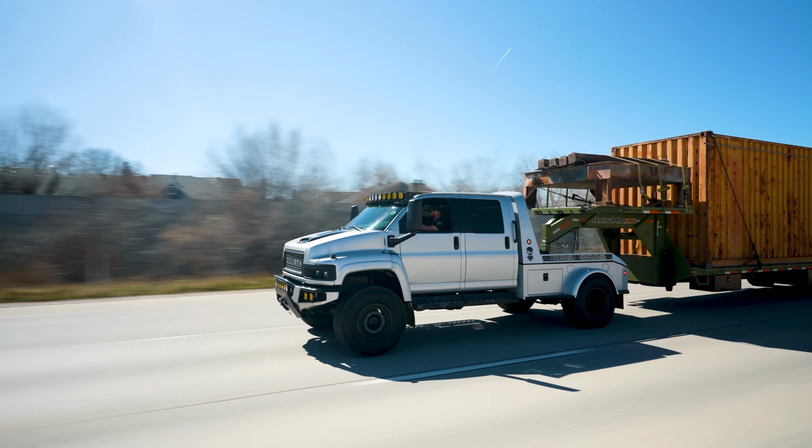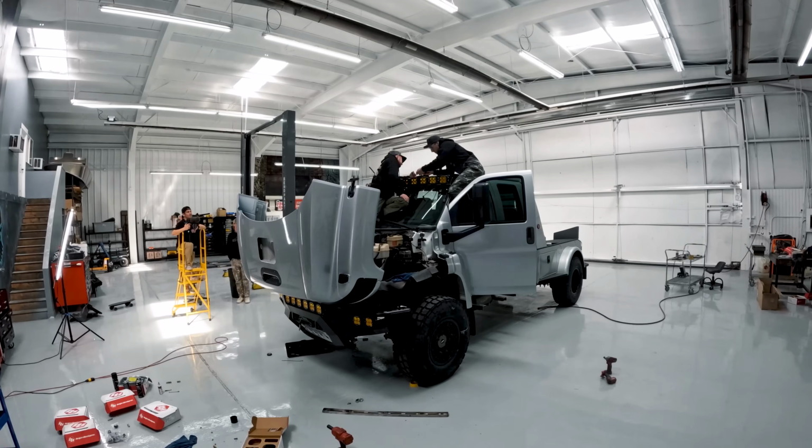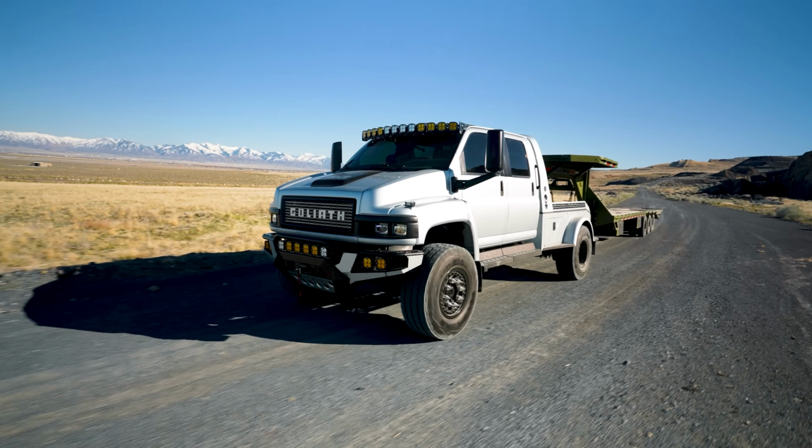Guys, I'm pretty sure that truck just proved itself in every way possible. That was a very heavy, gnarly haul. And like I said, we built this thing just for you. My favorite truck of all time, built exactly how I would build it for myself. In fact, I'm probably gonna build one for myself to match this.